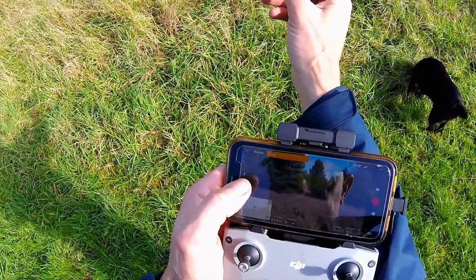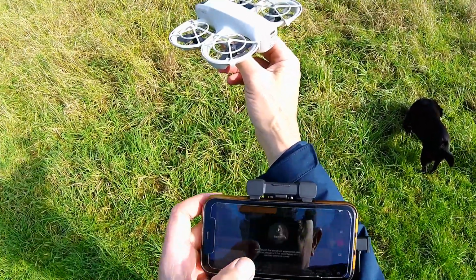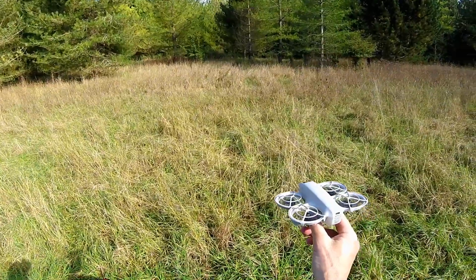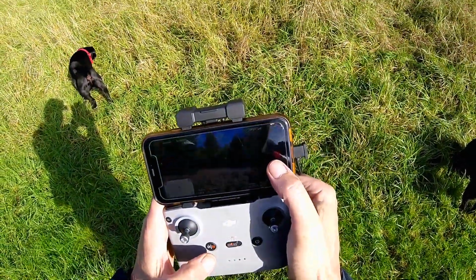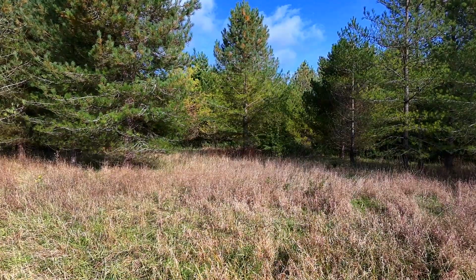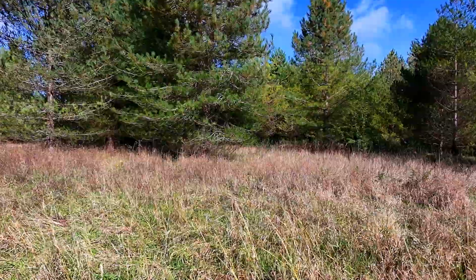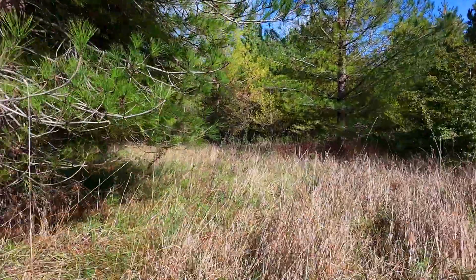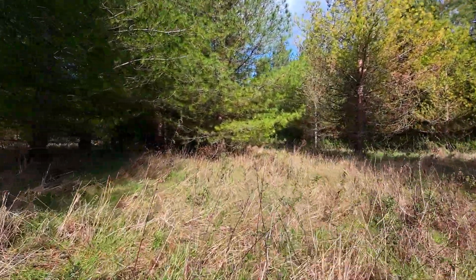First up is the DJI Neo, shooting at 4K 30 frames per second. We'll take her off. Away she goes. And then we're going to get filming. Oops. Here we go. Right, filming then. Let's take her in there. Have a little fly around, maybe for 10 or 15 minutes or so, just to see the wonderments of this lovely little wood, what it has to offer.